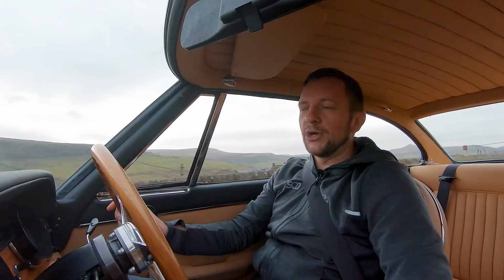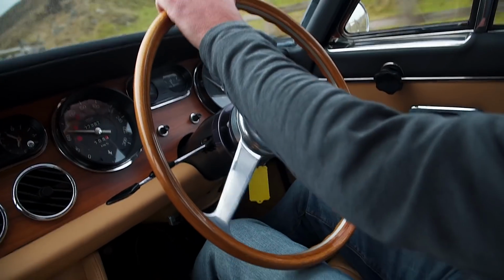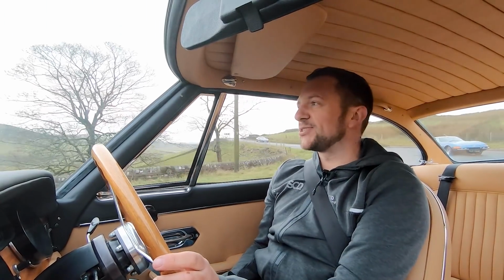Obviously, you still have the usual issue of a classic Ferrari manual gearbox where you just don't bother with second. I've been driving it about 45 minutes now and it's still not up to temperature. So you just get used to going first to third.